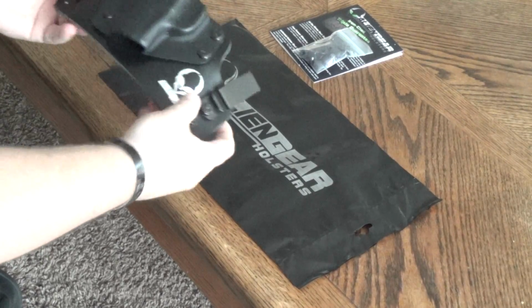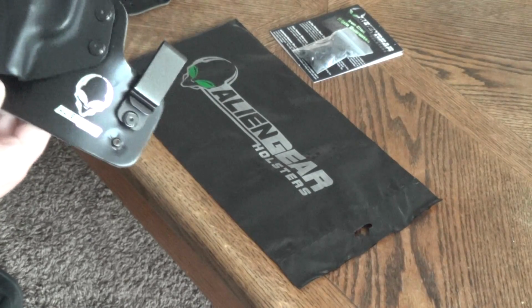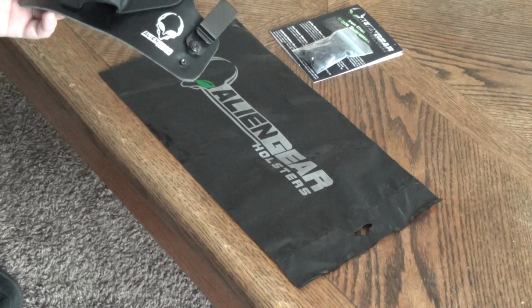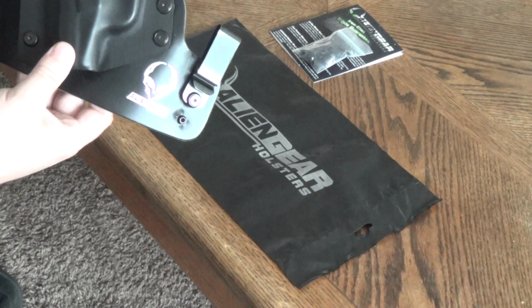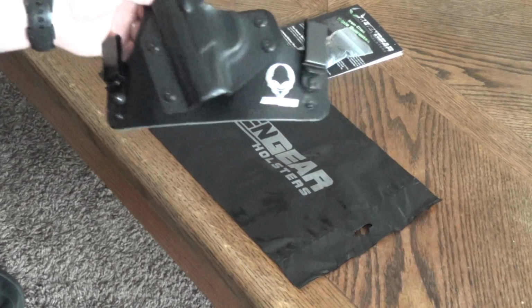Alright guys, here we are with the Alien Gear holster. I've been wearing this for about a month now, and I've had very good results with it. It's a company that's out of Idaho, so you know you're getting an American-made product. But it's really hard for me to find a good holster that's affordable and left-handed.